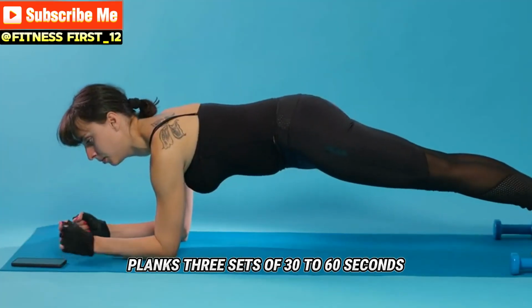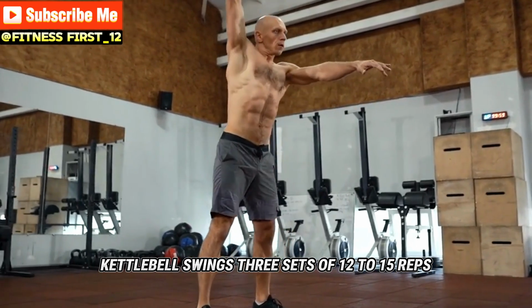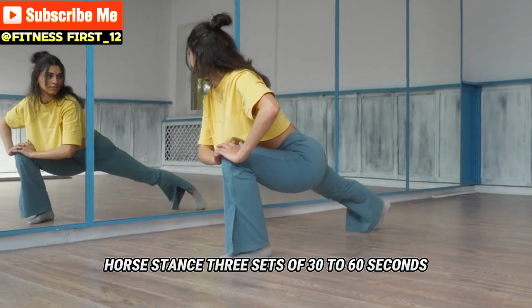Planks, 3 sets of 30 to 60 seconds. Kettlebell swings, 3 sets of 12 to 15 reps. Horse stance, 3 sets of 30 to 60 seconds.